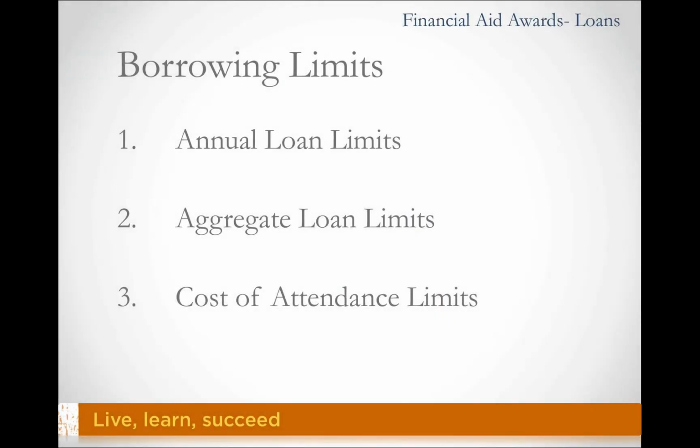All student loans are subject to borrowing limits. Most student loans have several types of limits on the amount you can borrow. Annual limits specify how much you can borrow in a single school year. Aggregate or cumulative limits specify how much you can borrow throughout that loan program. And cost of attendance limits specify that a loan amount must be less than the school's official cost of attendance minus other financial aid received.